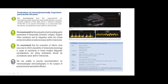Usually the size doesn't matter if it's an acute thing, but you should know whether it is circumferential or loculated, and whether RA systolic collapse in more than 1/3 of the cycle is occurring. You have RV diastolic collapse, and you have an IVC which is usually dilated. And a very important thing is also to know the flow reversal.